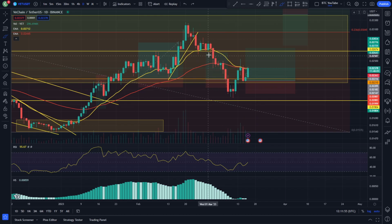You can see we got that deviation outside of the range here with Bitcoin having a bit of a rollover. But with the recent pump it's had again today, we came back inside the range, backtested, and now we're bouncing again. My long position here is in a decent amount of profit right now. I'm looking to take profits in this area up here.